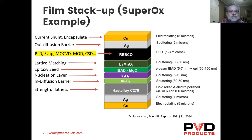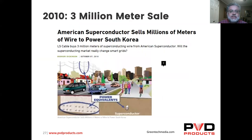So let's talk about the commercial aspects of this. In 2010, American Superconductor got a contract to sell 3 million meters of 2G HTS to LS Cable in South Korea. So now we're talking about a serious consideration about moving just beyond magnets. You know, magnets for accelerators or MRI, they're measurement devices. And really talking about moving beyond just scientific measurement devices. And so obviously that was very exciting at the time.